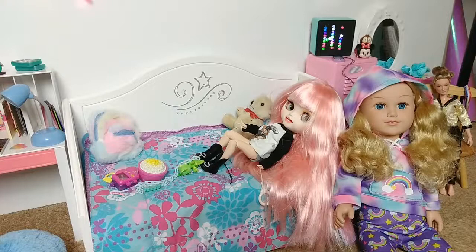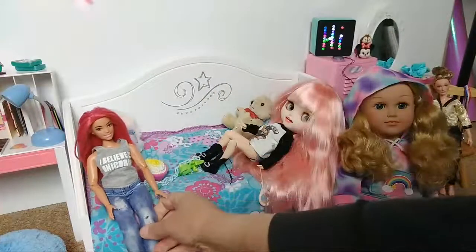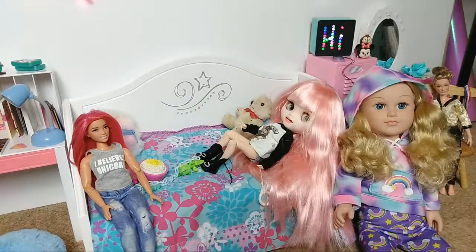So, what is everyone doing this weekend? I'm probably gonna take some pictures of these dolls. That's probably what I'm gonna do. After I get her dressed though, I'll go grab that other Blythe. There you go.